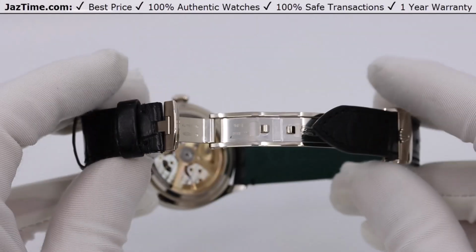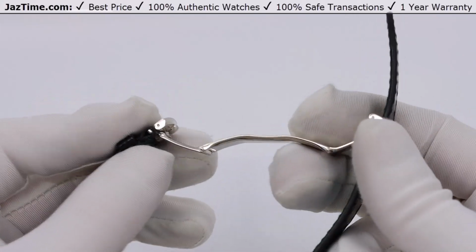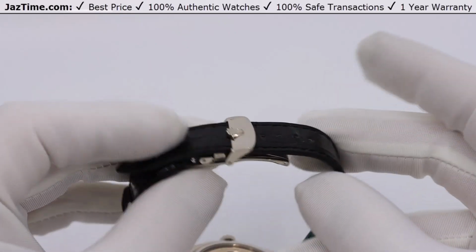Okay, why do I say that? It's because it's a double butterfly, as in it opens two ways. They call it a double folding dual clasp. And why is that important?